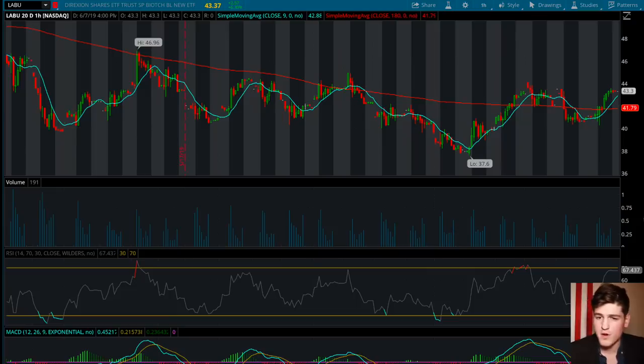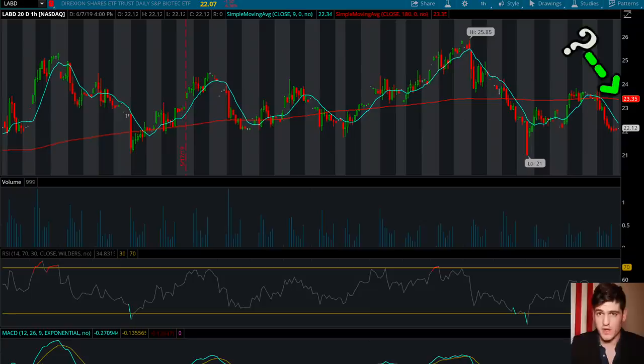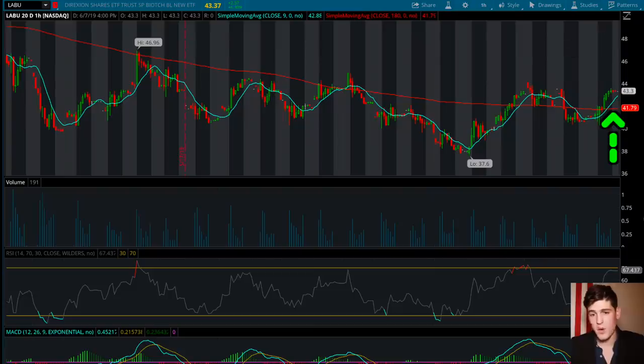The first scenario is that we continue to see this previous pattern of failing to hold the uptrending direction over our red SMA line, in which case we'll see an acceptance of a reversal on LABD. And in the second scenario that I see happening, LABU continues holding its price strength at open Monday and going into this week. But how does this translate intraday?